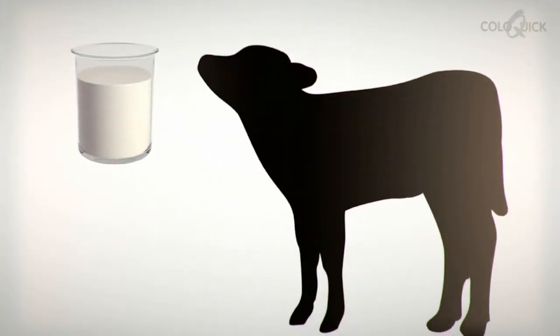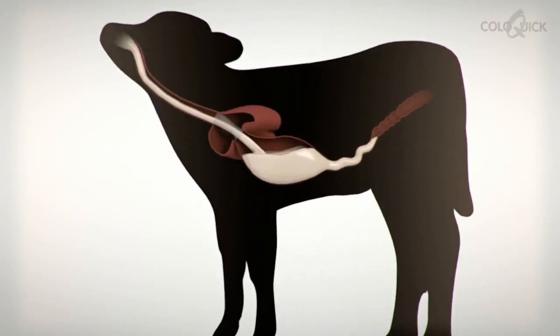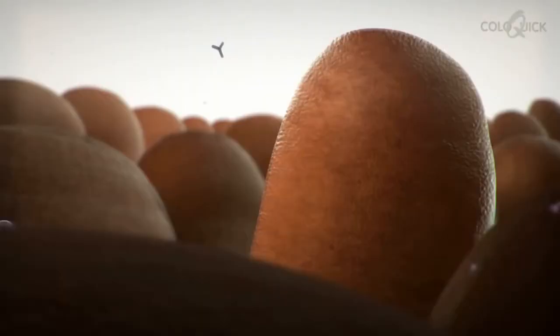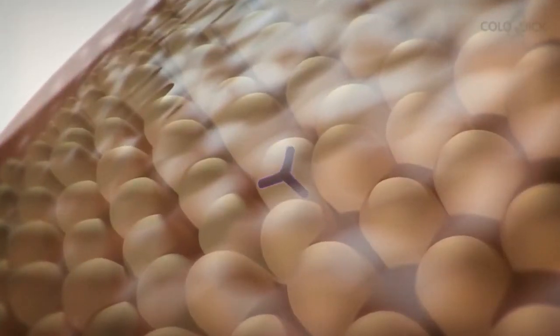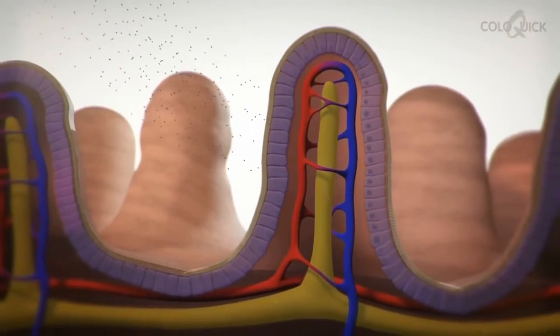When the calf ingests the colostrum, it runs via the esophageal groove into the abomasum, where the colostrum is digested, leaving the immunoglobulins, whey proteins, lactose, and minerals to rapidly pass into the small intestine. The antibodies are absorbed in the intestines by a combination of receptors and openings present in the intestinal wall. These processes are known as passive transfer of immunity.